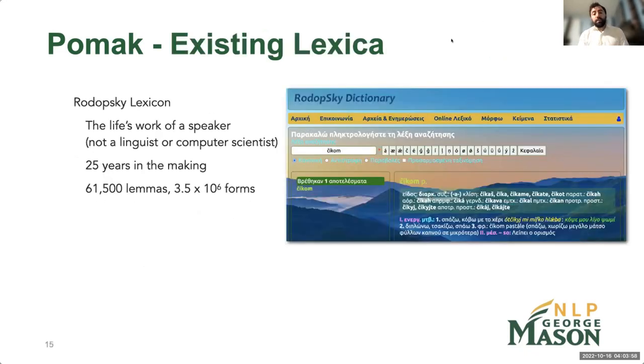And now, another thing that we found was this existing lexicon, and that kind of brings me to how we were going to use this. So this lexicon, called the Rodopsky dictionary, right? The Rodopsky is the mountain range where the Pomak people live. It was compiled by Ridvan, the first author of the paper that you saw before.